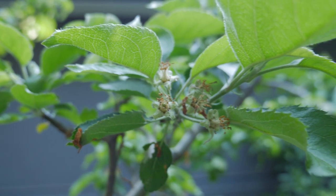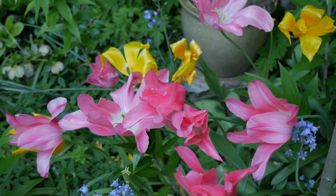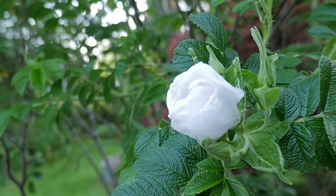What else can we say about gardening? I find it incredibly relaxing and really, really engaging. It's one of those hobbies that you start working on at the beginning of the day, and you realize at the end of the day that you've just been into it the whole time.